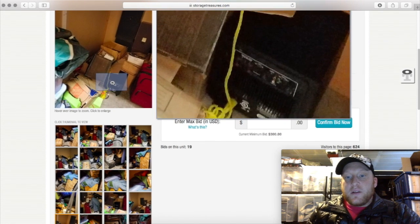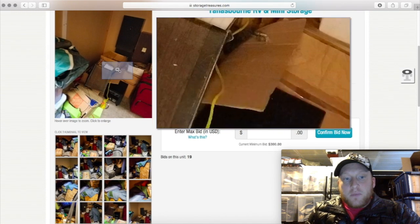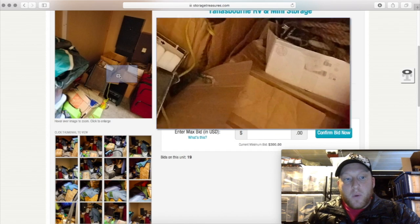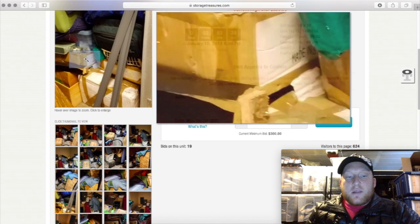Another thing that I like is there's an amp or something here. They probably would have grabbed that unless it's not working. Now, there are some speakers back here. A lot of people will leave speakers because they're big and bulky. So, that's normal. Now, here's some boxes here, guys.